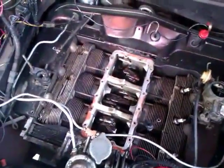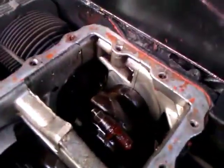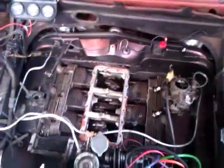It did start up and run. I kind of regret doing that now that I know there was a damaged piston in there, but it did run on 5 and it sounded okay, so if I can get this one cylinder fixed up, we should be alright. I think I'm going to try to do it in the car here. It'd save me a lot of time.